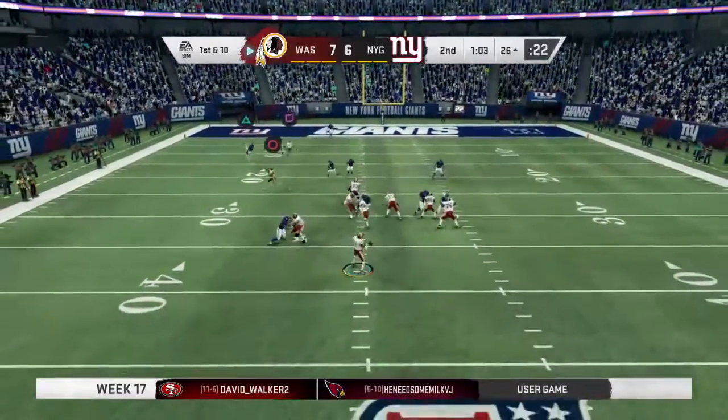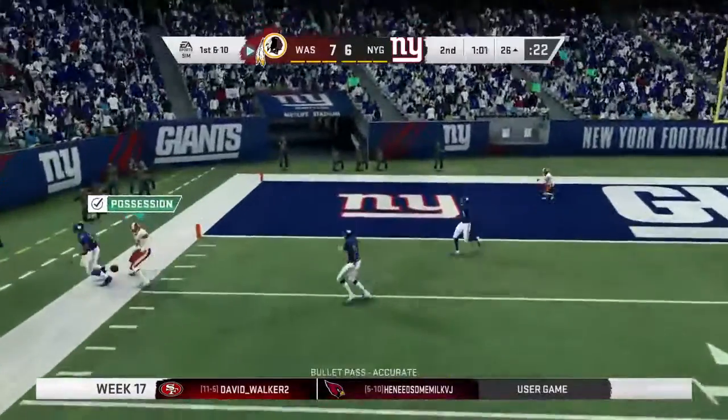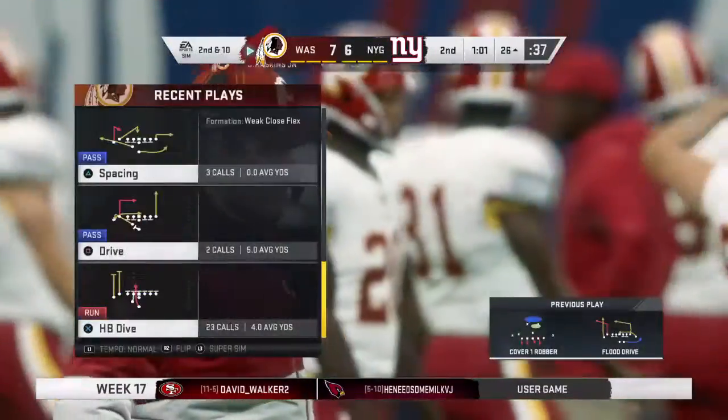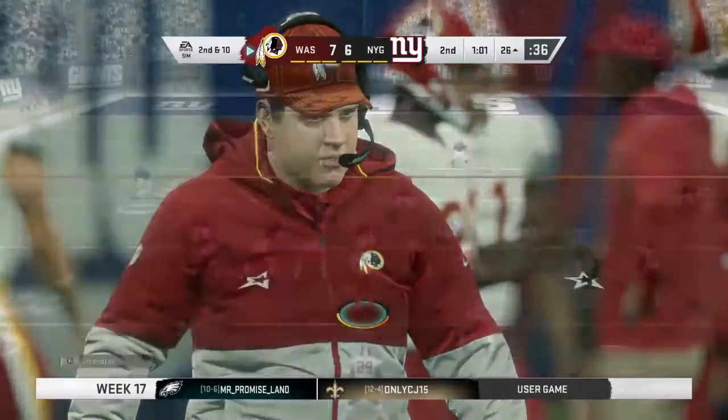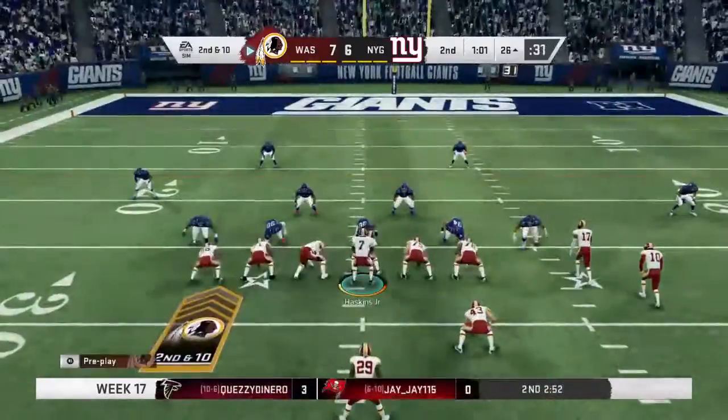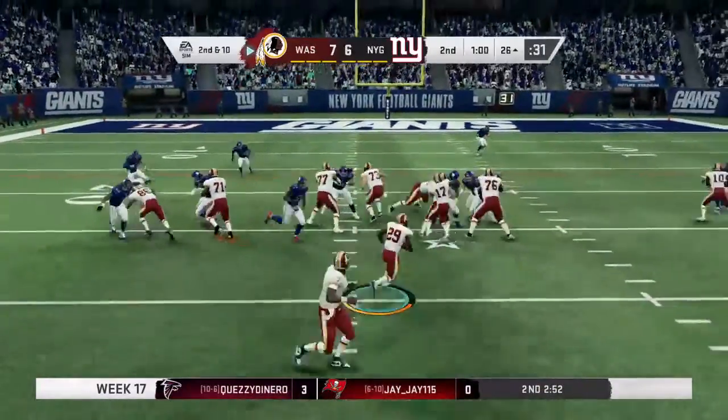Haskins looking to throw on first down. And the coverage terrific there as that's knocked out and incomplete. The linebacker, Zach Cunningham, there defensively to make that play. Once again, they'll come up on the 26-yard line, 2nd and 10. This is Geis.